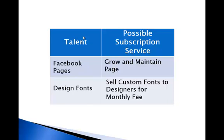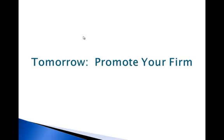Now that you have some idea about how to build retainer-based services, tomorrow I'm going to show you how to promote your marketing firm.